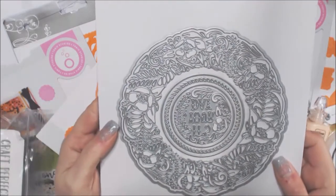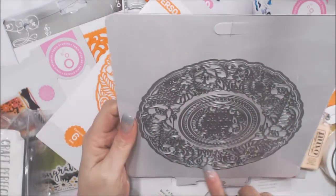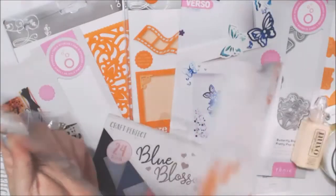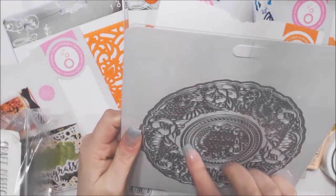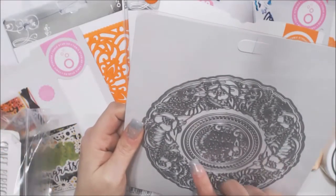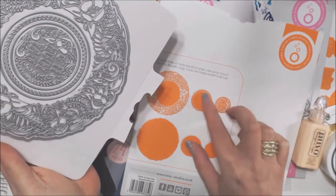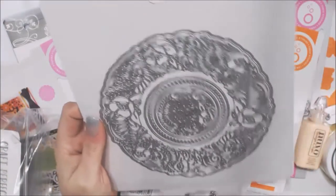Now that is a die. It's got the outer layer, it's got this inside, but it doesn't look like it cuts out. Isn't that what it said on the thing? Yeah, the inside stays unless you want to put the rope, this rope one here, or the It's Your Day into the center. As you can see, the rope is just a small, and it's a really nice little doily by itself too.